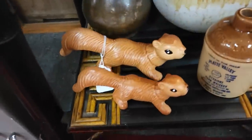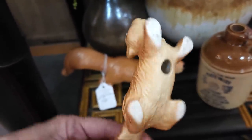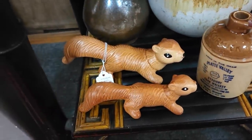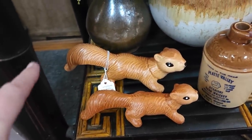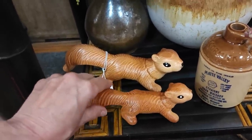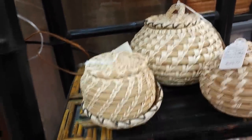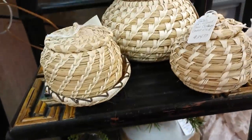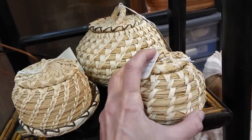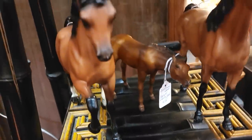Oh, my grandmother had these little guys on a tree. Yep, these are the kind that go on the tree. She had these on her tree, and you know what? I swear, I don't know if there's a tree that I could put these on at my new house, but if there is, I'm going to come back for these, because this event happens every single month. So if it's meant to be, they're still going to be here. These little Tohono O'odham sweetgrass baskets. Really cool. Horsies, uh-oh.